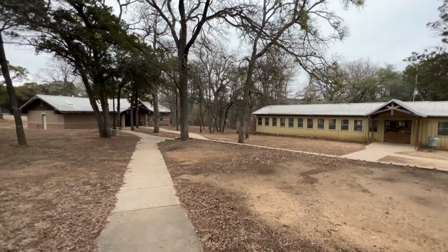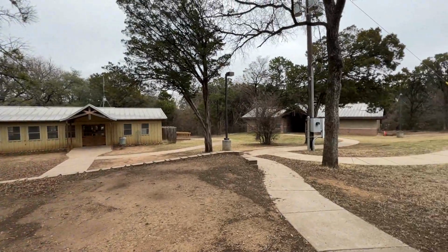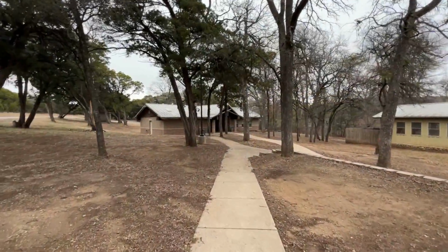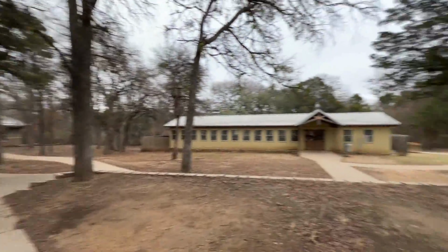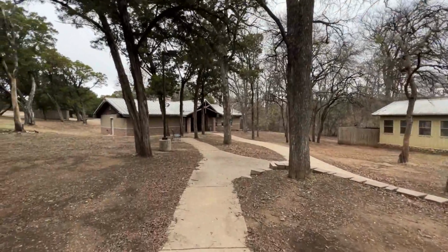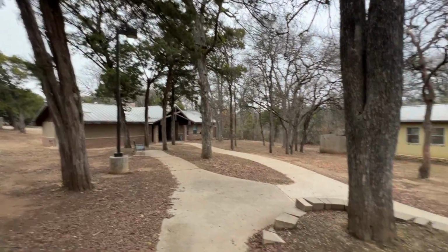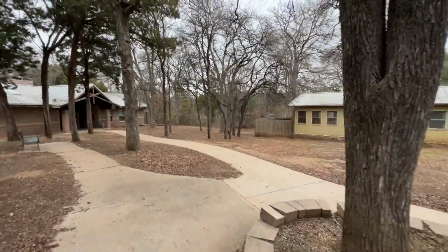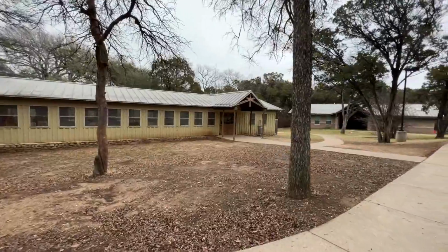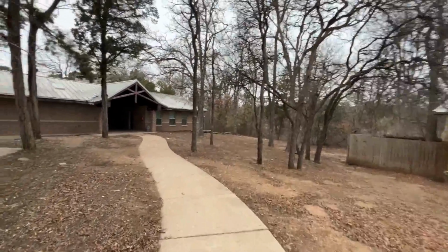So guys, one of the more unique features of Cleburne State Park, what I really like, is they have a really nice group facility out here. If you have a large group, let's say a church gathering, they have men's and women's barracks out here. These barracks are first class. They have fireplaces, really nice grounds, a bench. The path is well lit. They have a group dining hall where everyone can come together and eat a large meal together. Really cool. We'll take a look at the men's barracks.